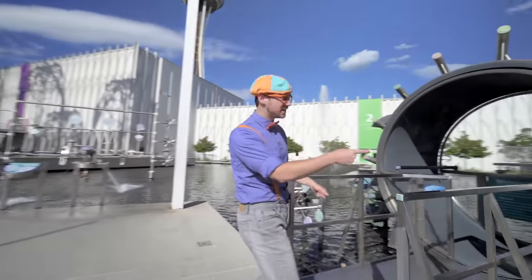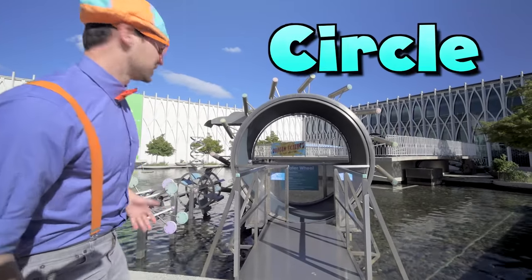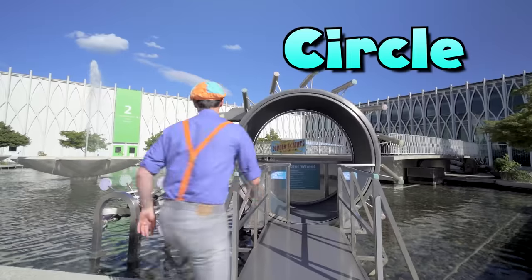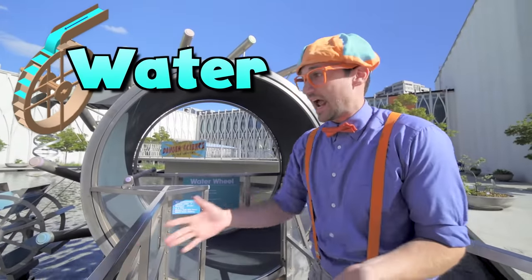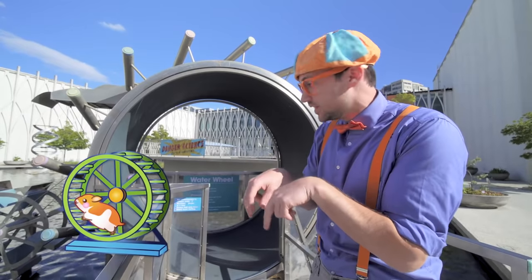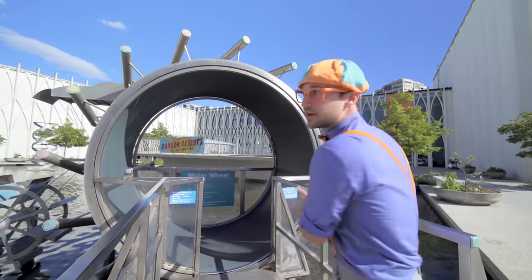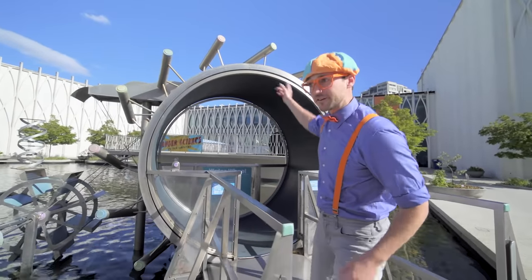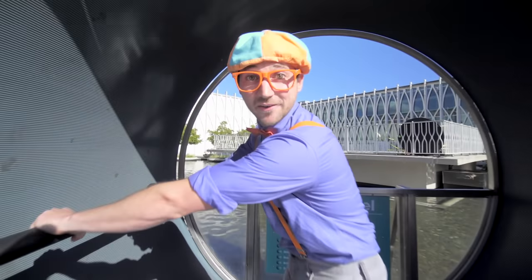Whoa, look at this. Interesting. This looks like a giant circle. And this is actually called the water wheel. It's kind of just like how a hamster runs in their wheel. I'm gonna do the same, but it's gonna grab water from the bottom and throw it up over the top. Ready? Here I go.